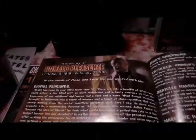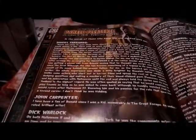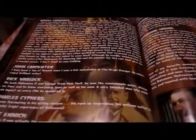A really nice write-up on the late Donald Pleasence by a bunch of people that worked with him, like Daniel Farrands, John Carpenter, Dick Warlock, Charles Cyphers. So yeah, I've always liked this.